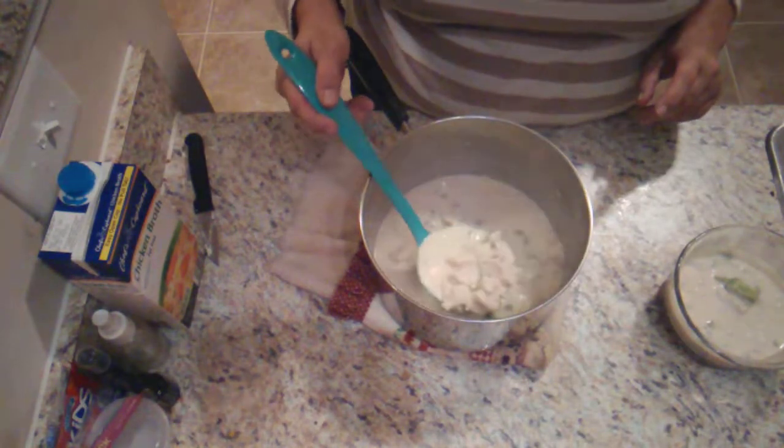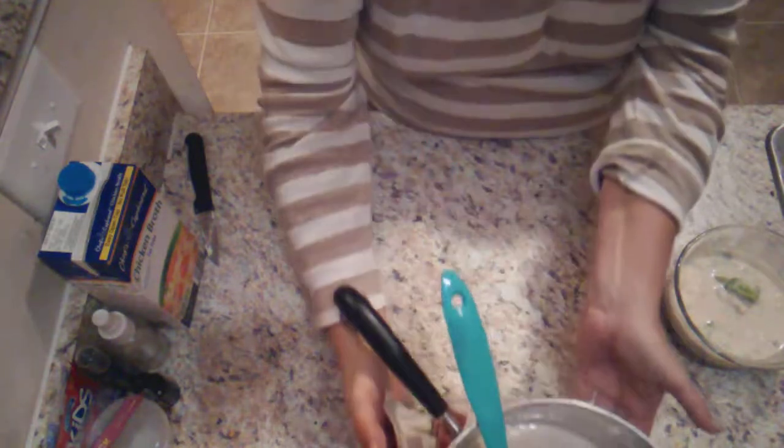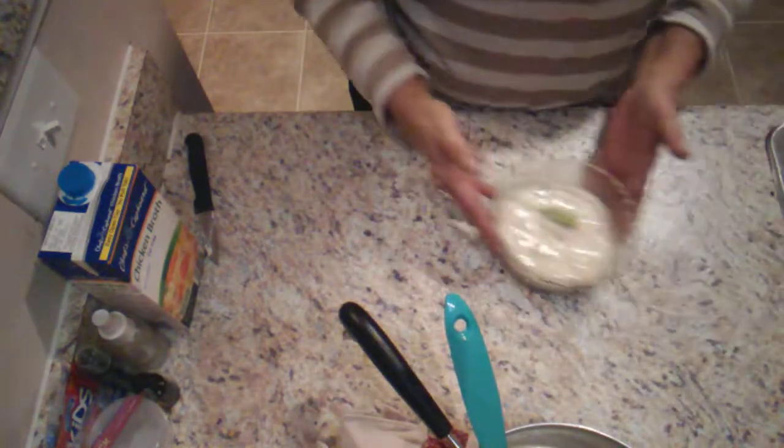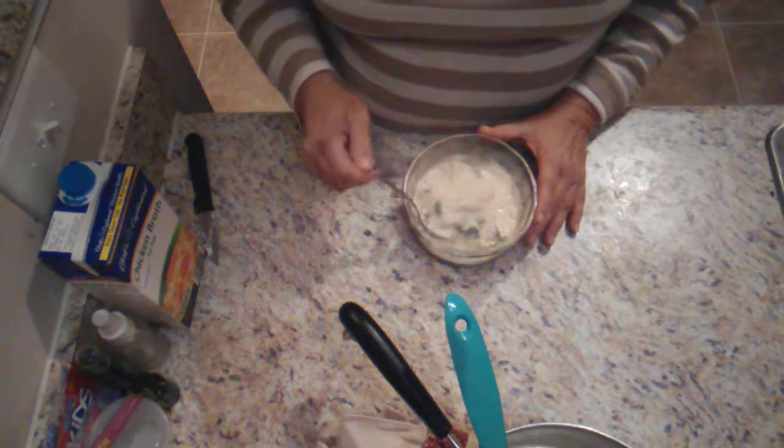Oh my gosh, this looks so good. And it thickened up really nice in just about 5 minutes. So here it is, all in a bowl. Now I'm going to give you some little tips and tricks about this before I taste it, because it's rather hot. You saw how easy this came together.